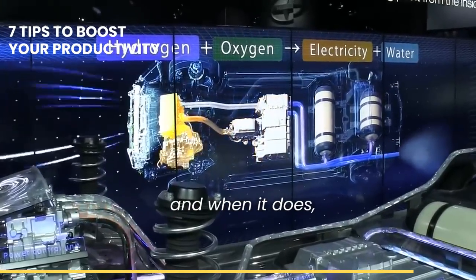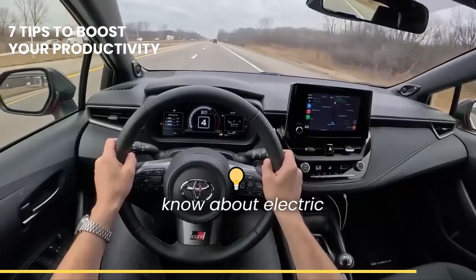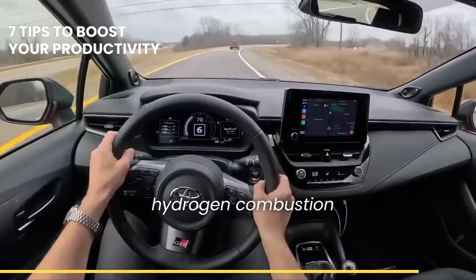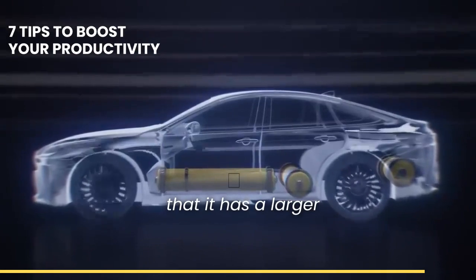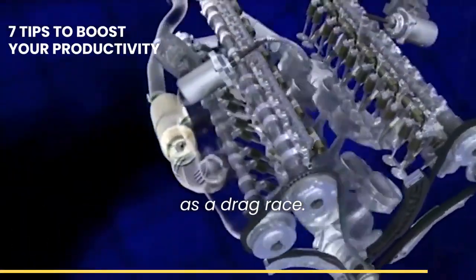And with real-world testing already underway, it won't be long before we see these cars hitting the road. And when it does, forget everything you know about electric cars, because the Toyota hydrogen combustion engine has a lot of advantages over them. The biggest one being that it has a larger range and refueling is as fast as a drag race.